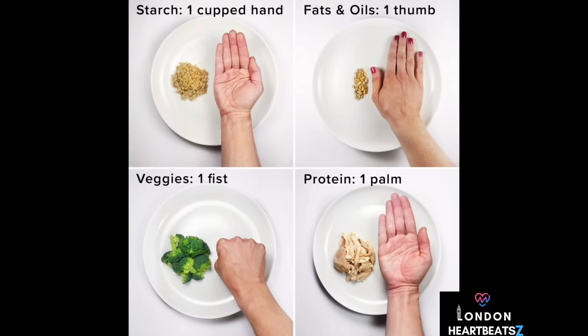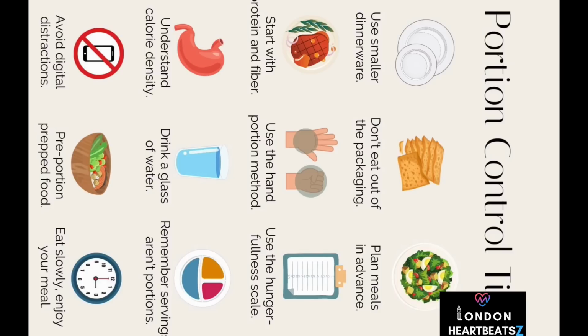It suggests using smaller plates and bowls. It's a simple visual trick. Oh, yeah. When you use a smaller plate, a regular portion looks like more, so you feel more satisfied with less food. That's actually a really good tip. I definitely use those oversized dinner plates, probably way bigger than I need. And pre-portioning snacks. Instead of grabbing a huge bag of chips, divide them into smaller portions beforehand. Makes sense. I always end up eating way more than I intended when I just eat from the bag.